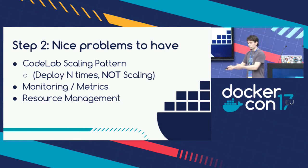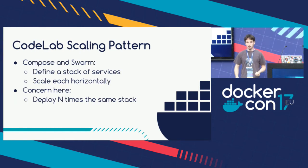Finally, those more valuable things are the nice problems I had with that infrastructure. And I would say it's a first world problem. When you have those problems, you're done, because those are the core value of my CodeLabs. First, I have to focus on the pattern, on the monitoring and resource management. Scaling pattern, it's easy. I had to solve a tiny problem.